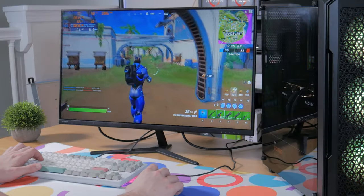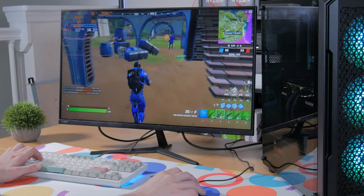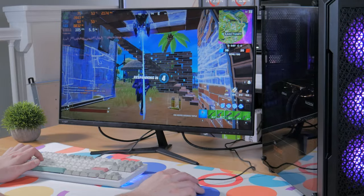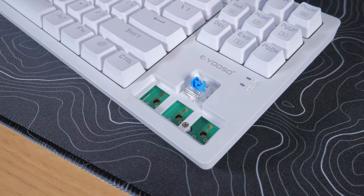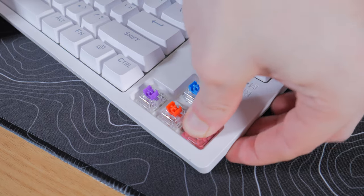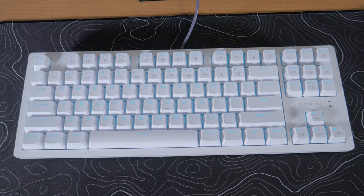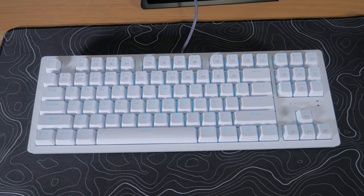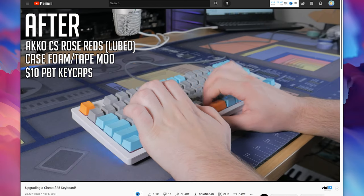Now, while this board is okay in its stock form, it's actually upgradable, and I use an upgraded version of this board daily on my test setup. It has Outemu hot swap sockets, so you can pull out and replace switches. Just make sure they're Outemu hot swap compatible. Later down the line, you could throw in some new switches, a fresh set of keycaps, some case foam, and get a keyboard that looks and sounds like this.